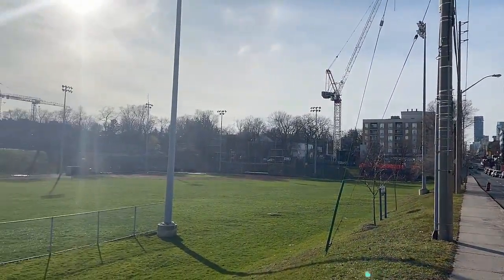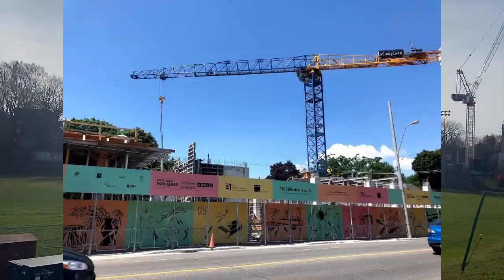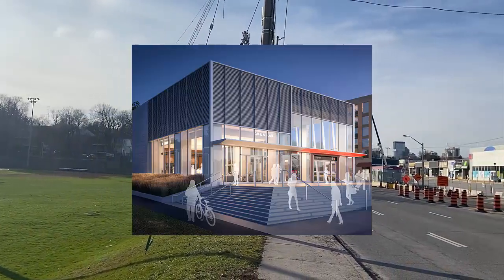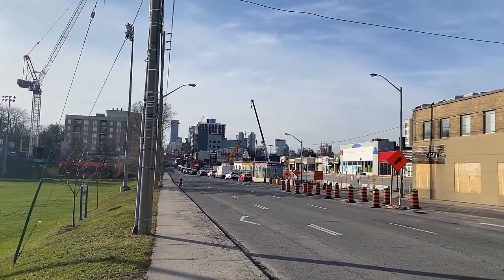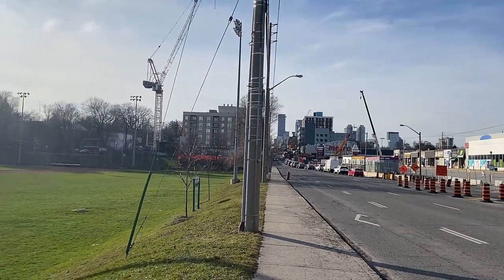Now as I turn this way, excuse the sun, you can see cranes in the sky over there on Bayview building a rental building. You can see a crane in the sky over here building the LRT. You can see two cranes in the background there over by the Metro. Metro used to be Dominion, and there used to be a McDonald's where the LRT is.